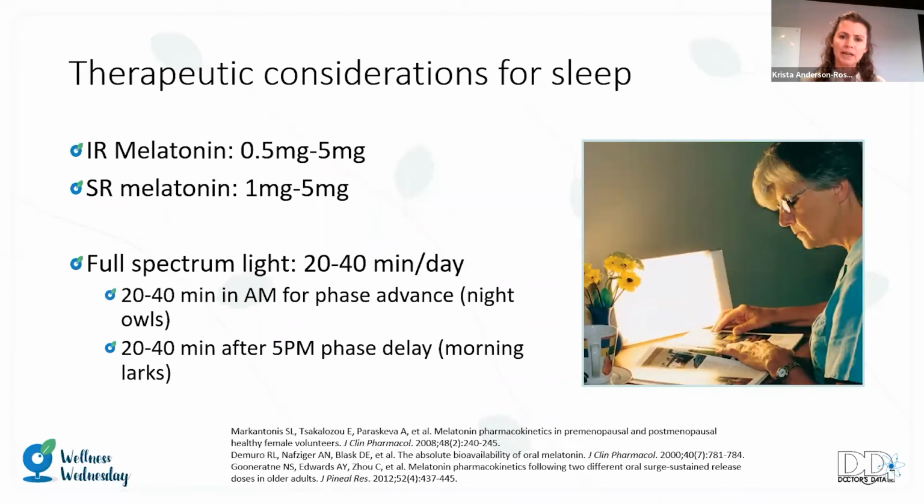So we mentioned again the range of dosing for fast-acting melatonin. It's usually a little bit lower for the sustained release. So anywhere between 0.5 and 5 milligrams. I like to start as low as possible with the immediate release. Give it to my patients anywhere from 30 minutes to 2 hours before they go to bed, depending on the person and what they need.